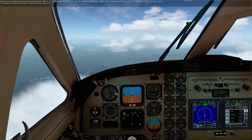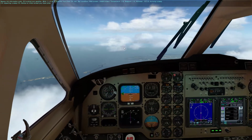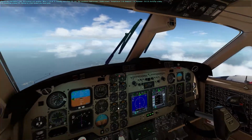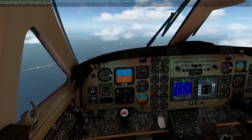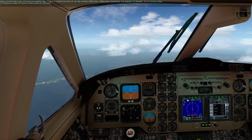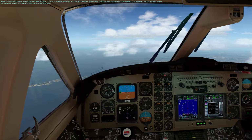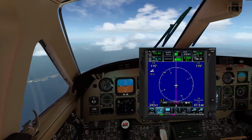We'll start to pick up the ATIS. 3010 arriving runway 9 here in Nassau. So we're going to go ahead and set that. We're already transitioning through 18,000 feet. So we shall be fine. Okay, this can go away now. Alright, runway 09 over here in Nassau.